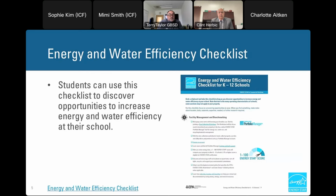Within the toolkit is the energy and water efficiency checklist, which students can use to conduct an energy efficiency treasure hunt at their school. This checklist can help students discover opportunities to increase energy and water efficiency in the classroom.